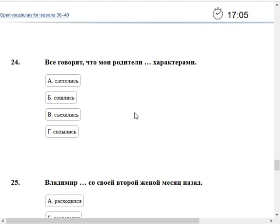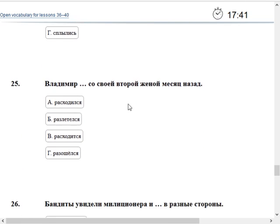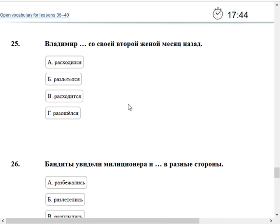Here we have a special case of the s prefix. Hold on, what's the right answer here? It's socialise. So everyone says that my parents agreed on the characters. Here, s means not to come physically together, like to gather together physically, but to agree. So it's kind of metaphorically to come together in the sense that they agreed with each other. So yeah, they agreed, and therefore it's socialise. They agreed, basically, or came to an agreement.